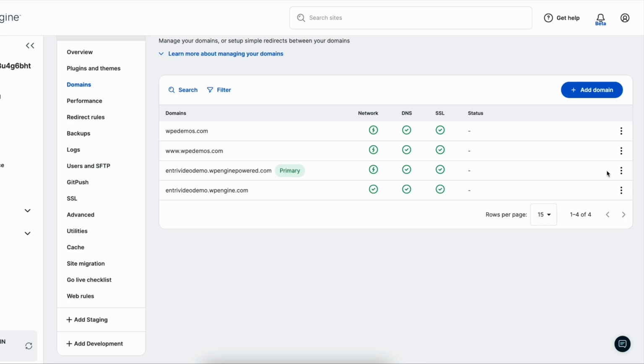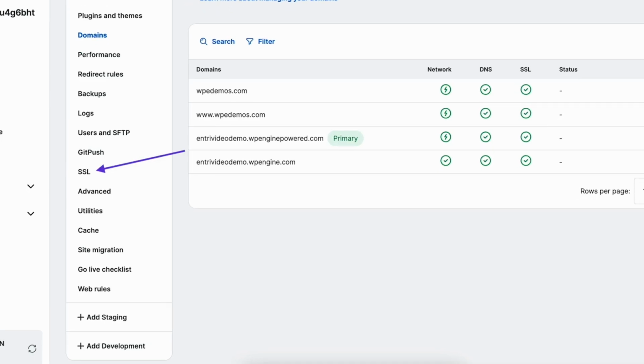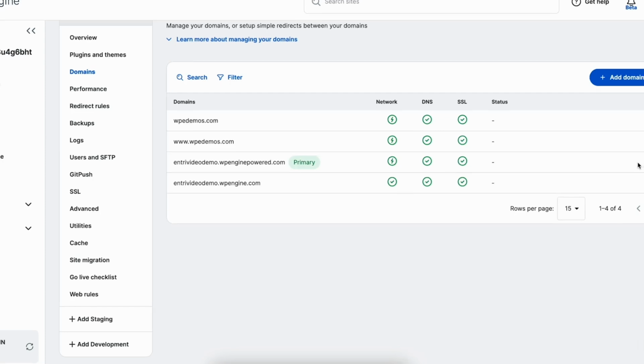If you notice that a domain is not secured or need to use a third-party SSL certificate, you can add it on the SSL page. You can learn more about SSL in the article linked in the video description.